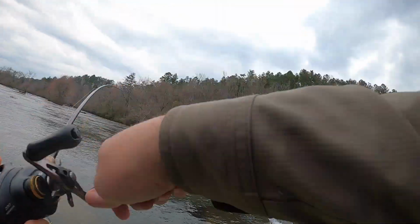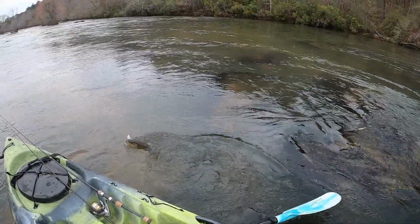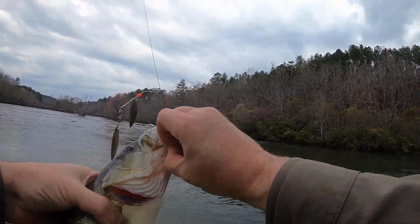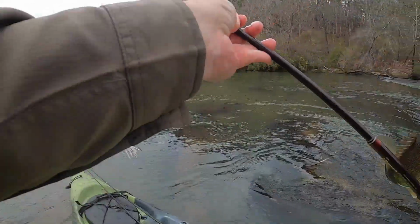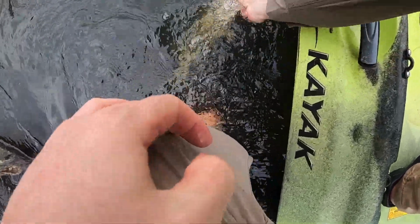There we go. Didn't miss that one. Come here. Another chunky Alabama bass.